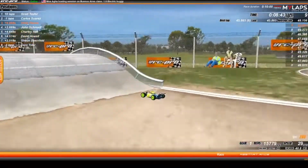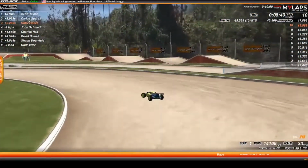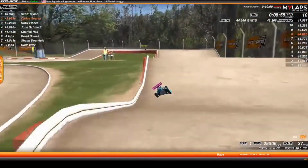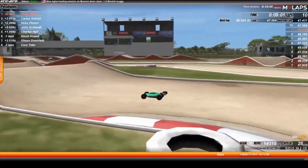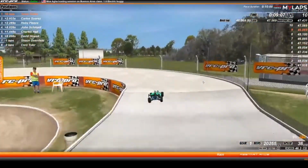He is 4.9 seconds behind Carlos, so he has to pull one out of the bag right now in the last 2 laps to make something happen. Carlos Suarez, 44.6, tied with John Schmuddle's 44.6 as the 2 fastest guys on the track. Scott Taylor, though, not even close to these guys in fast lap. However, his top 5 lap is definitely better than them, and that's the consistency you need in some of these lower mains. So we've got 50 seconds to go.